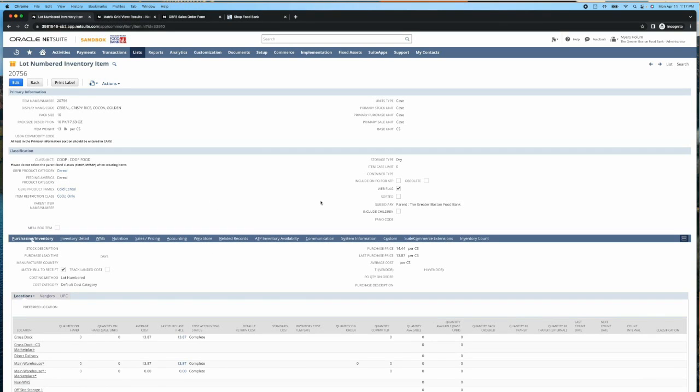And that makes the experience for organizations that are implementing NetSuite for food banking pretty seamless. Now, the one area that I do want to talk about that everyone asks as well is restrictions. So how do I keep this item 20756 only allocated and only available to be distributed to the right agencies? Well, the way that we've designed this is basically on every item record, we have an item restriction class, in this case, co-op only.